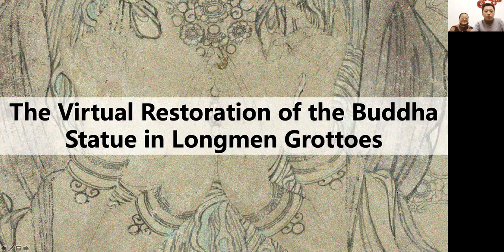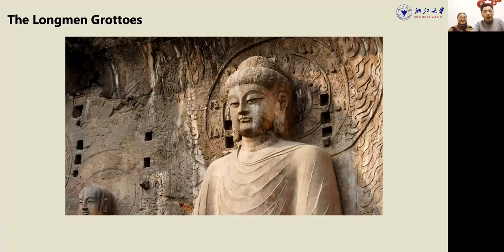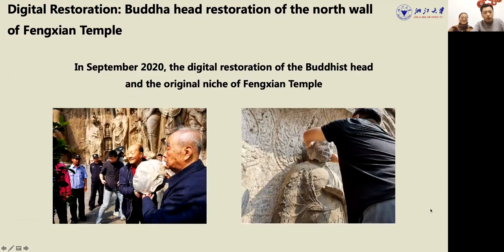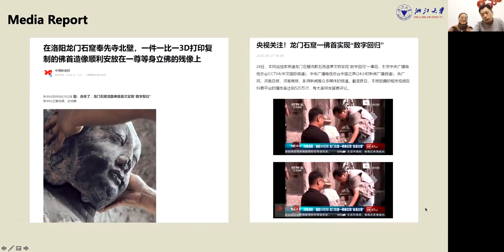We also want to present our work on the virtual restoration of the Buddha statue in Longmen Grottoes. The Longmen Grottoes are as famous as Yungang Grottoes. We had one project in 2019 to virtually restore a Buddhist head to his body. Here is the 3D printed replica of the head, and you can see it matches the body very well, and there are many reports about our experiment.